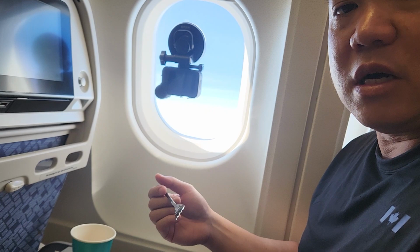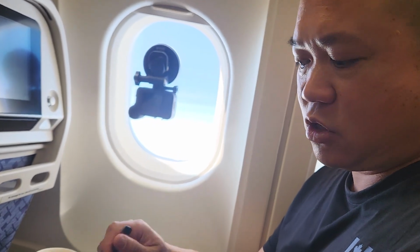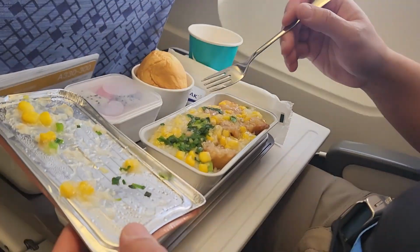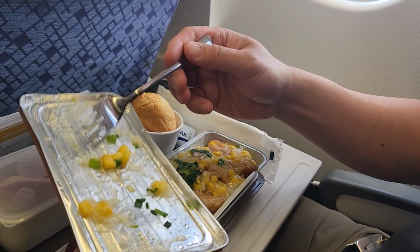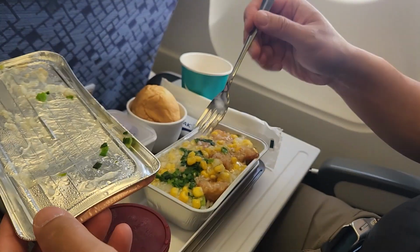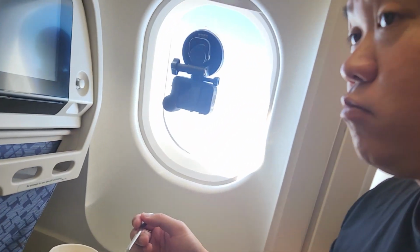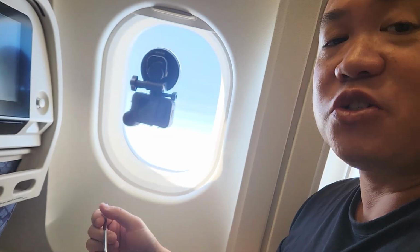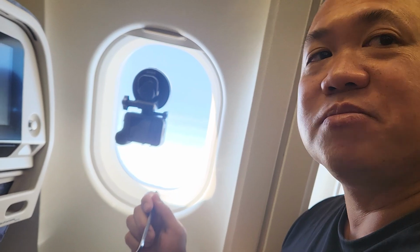So my meal, there was a choice of chicken or fish. I went with the fish, and it turns out to be a fried fish in a cream corn sauce on rice. Very typical Chinese, like Cantonese, Hong Kong style dish. So it looks pretty good. That's actually one of the best economy class airline meals I've ever had, so pretty impressed.